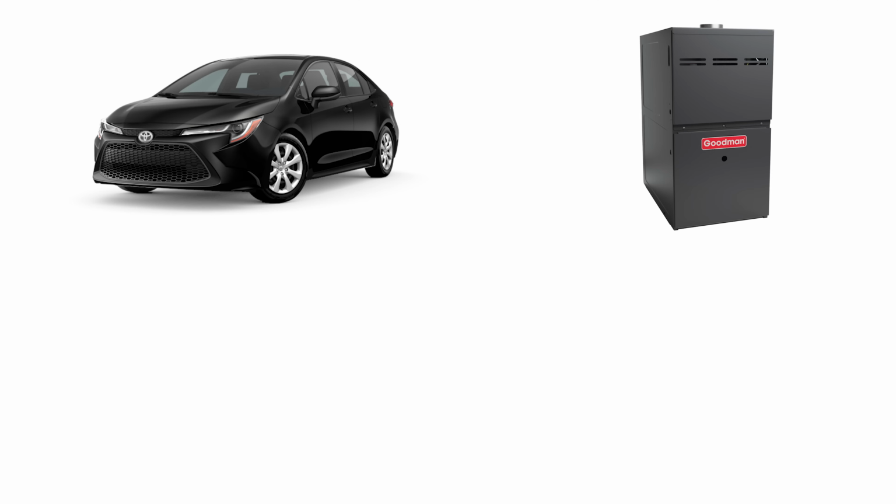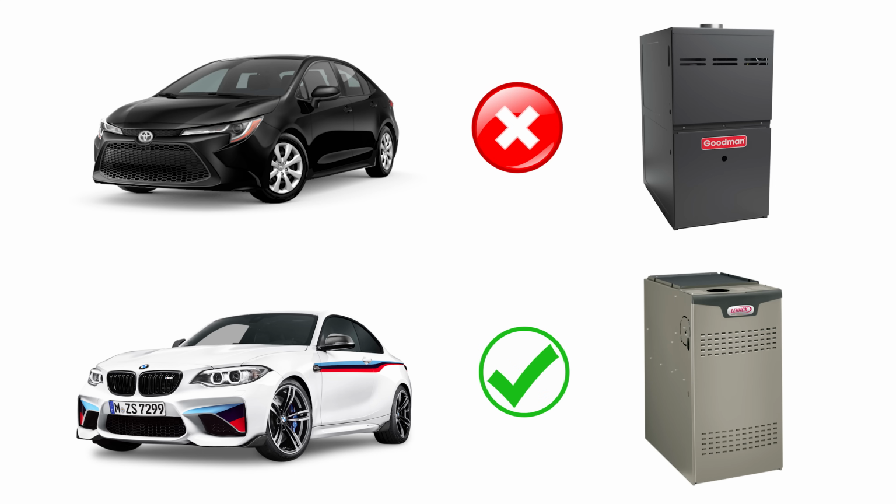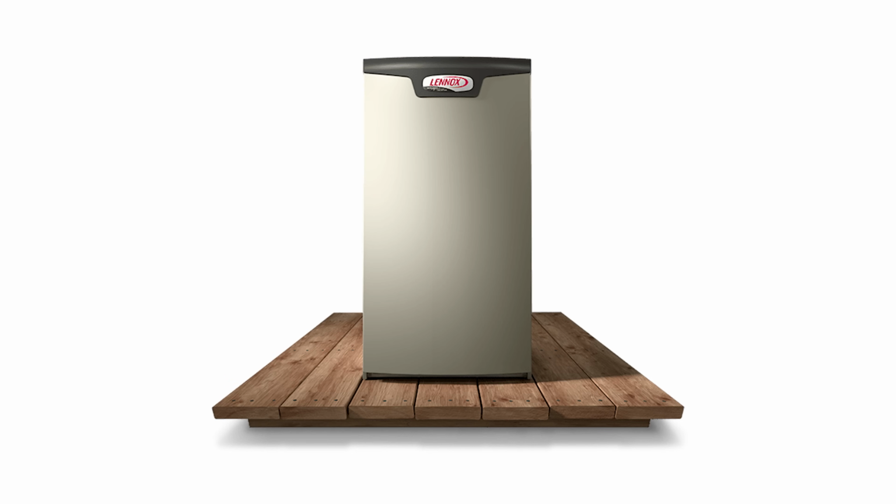But to those of you to whom the price of the furnace and the price of the repairs is not a concern, and you actually want the top-notch, the highest efficiency, and the quietest furnace possible, supposedly the Lennox furnace is the best one. So if you want to get a top-of-the-line smart furnace, that would be one of your choices.